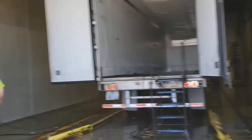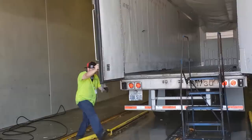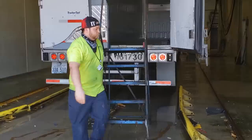That is it. So anytime you go and get a trailer washout for a reefer, that's literally all they do, unless it's a sanitize. If they got to sanitize it, there's a couple of other steps they do, but for the most part, that is it. And they charge a buttload of money for a trailer washout. Not here, though.